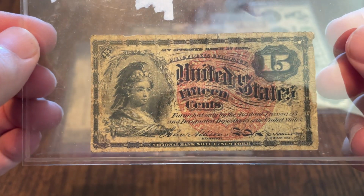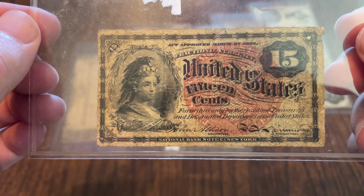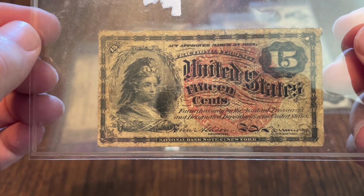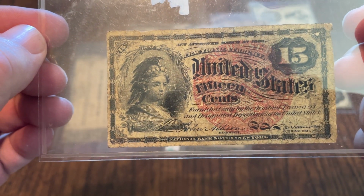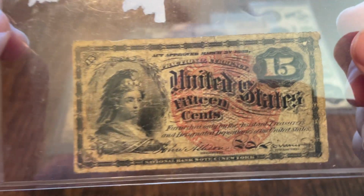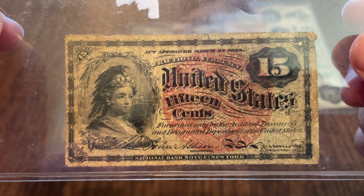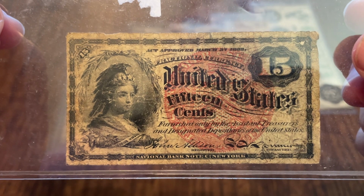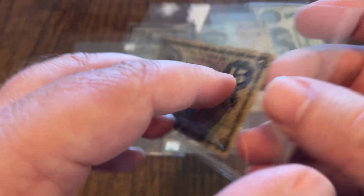All right. The lowest denomination for fractionals was a 3-cent note, and we did make 3-cent trimes. They made 5 cents. Well, we've got nickels. They made 10 cents. Those are dimes. They made halves. They made quarters. But this is a 15-cent fractional, and we have never made a 15-cent coin. That's what makes this one so unusual.